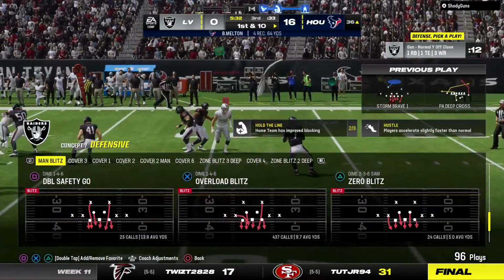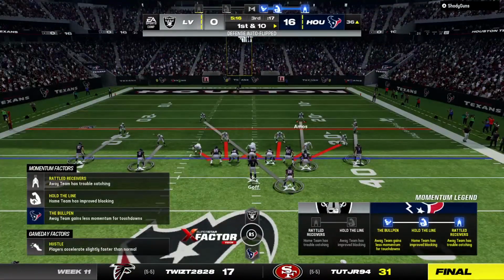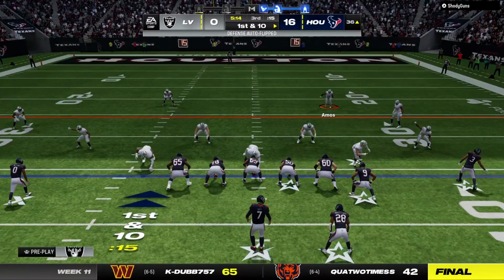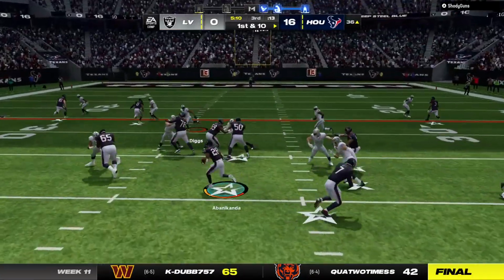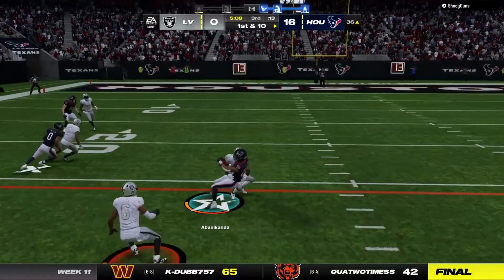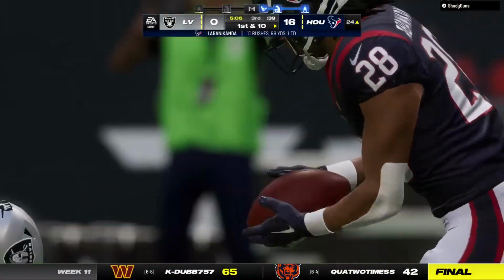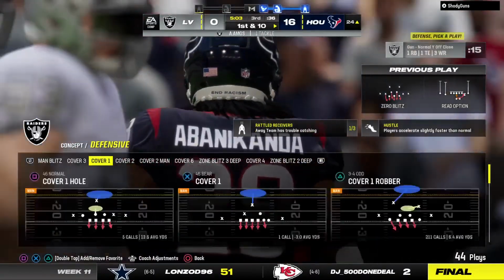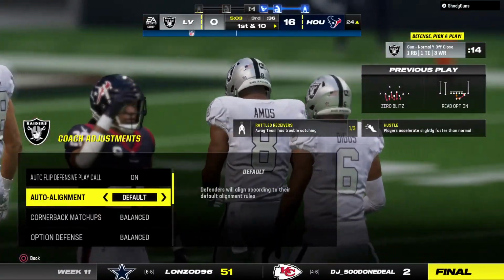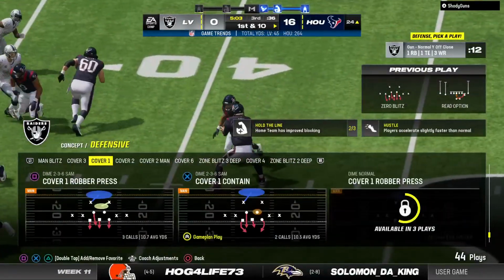That is catch number 300 now for his NFL career. So here's a 1st and 10 now in Raider territory at the 36. Here's Abanikanda. And this defense not ready for that one as he'll take this down inside the 25. 98 yards for him on the ground now as he has been terrific here this afternoon.